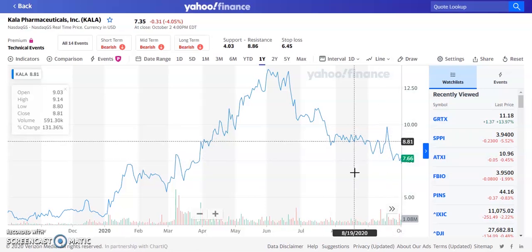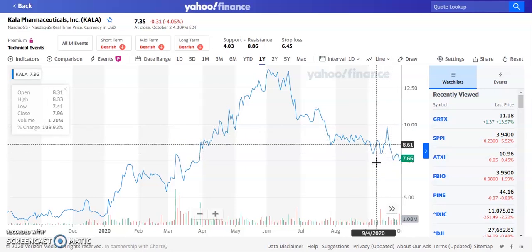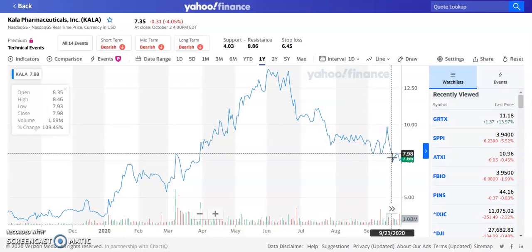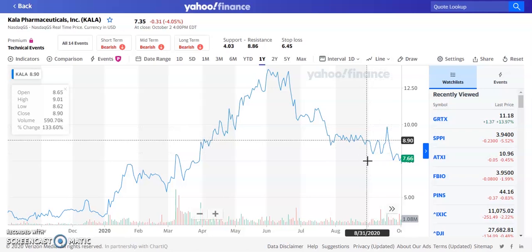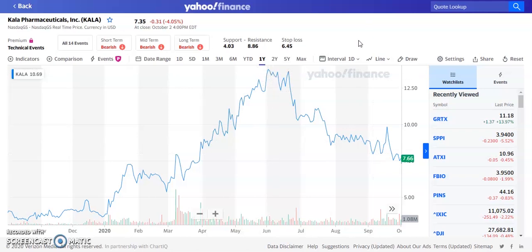So this one is definitely one to keep an eye out on. I wouldn't obviously buy this one right now as it's still continuing to go down, but we're going to hope for a support to build right here. And then once that support builds and we start to see signs of a trend up, then that's when you would jump in before that PDUFA. And hopefully it continues to go up, and then we have all the way up to about $12, $13, and then after that we just go into the moon, right?